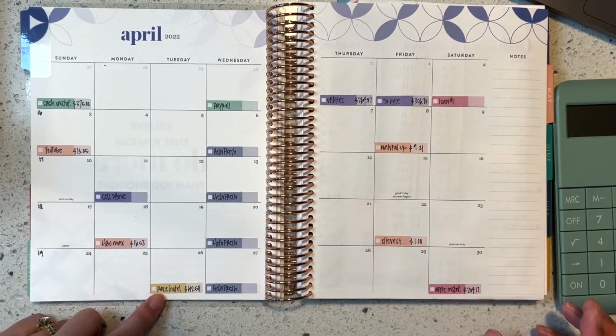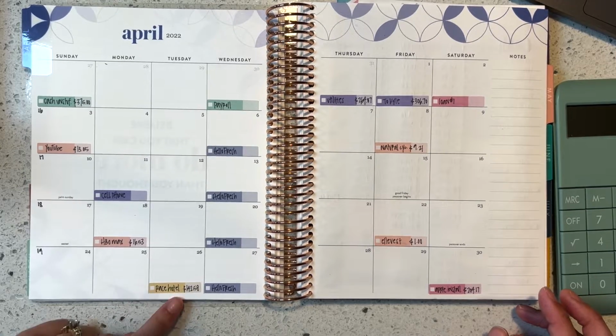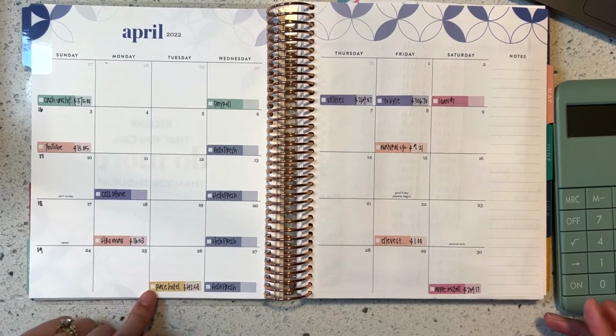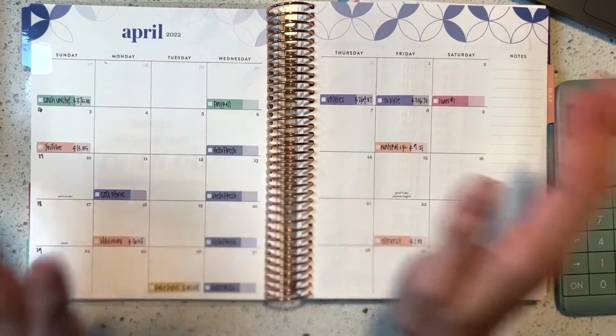And then the yellow here is going to be for any sinking fund spending out of the travel fund. My fiance and I are going to go run a race at the end of, I think it's the 1st of May. So just the hotel for that, you can see here.